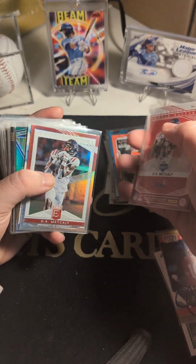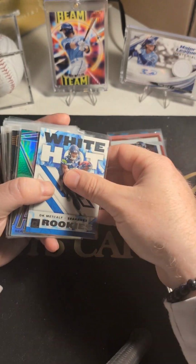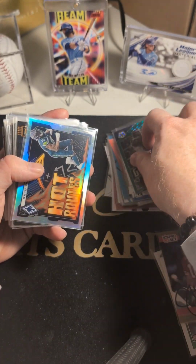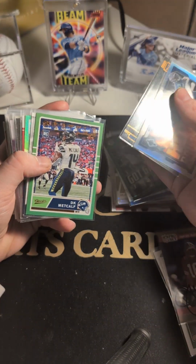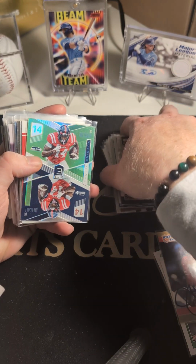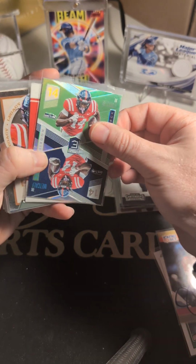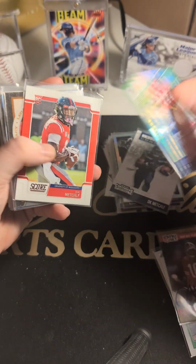DK Metcalf, not numbered. Another DK Metcalf. White Hot Rookies Metcalf. Hype Metcalf. Got Game insert Metcalf, not numbered. Another Metcalf. A rookie Metcalf. Another rookie. Rookie of the Year Contenders DK Metcalf. What is this? Rookie on Deck DK Metcalf. I like this card because it's raised. That's a pretty cool addition to that card. See what I mean? You can kind of see that.